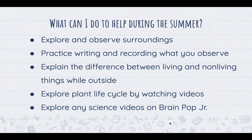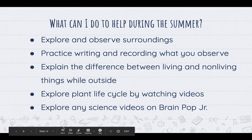What can I do to help during the summer? Well, again, there are lots of things that you can do, but of the most important, it would be make sure you're getting out and exploring the world around you and having your scholar practice what it means to observe those surroundings and have them record what they're seeing or what they're noticing. You can also explore any science video that's available to you on BrainPop Junior.